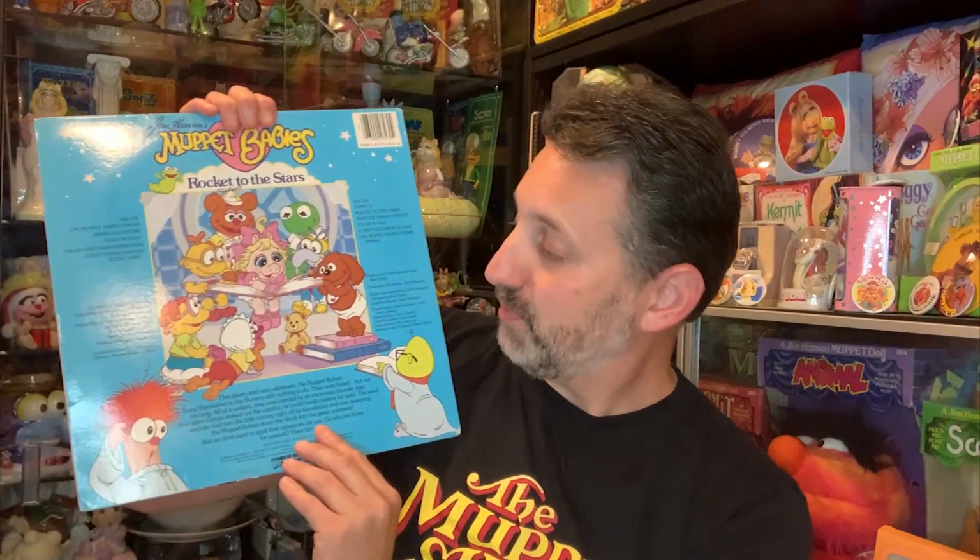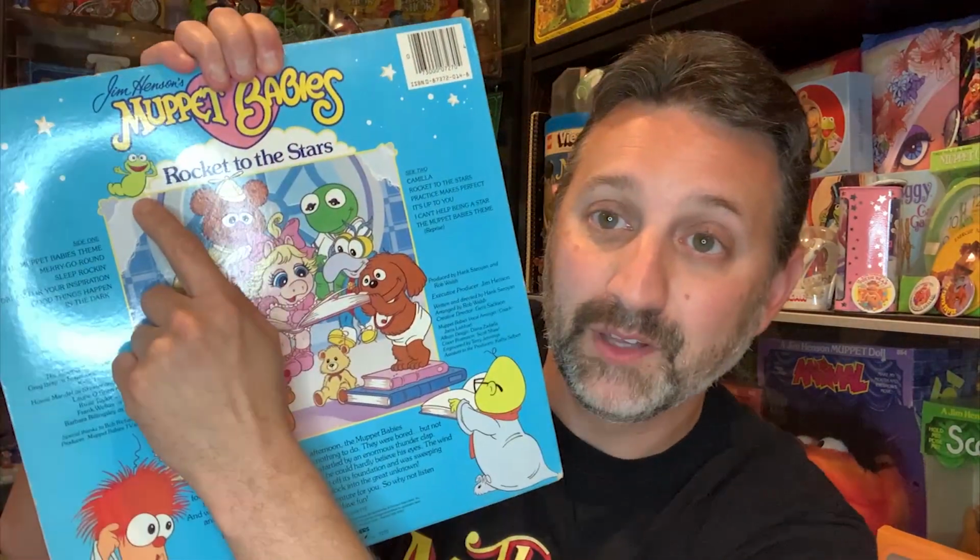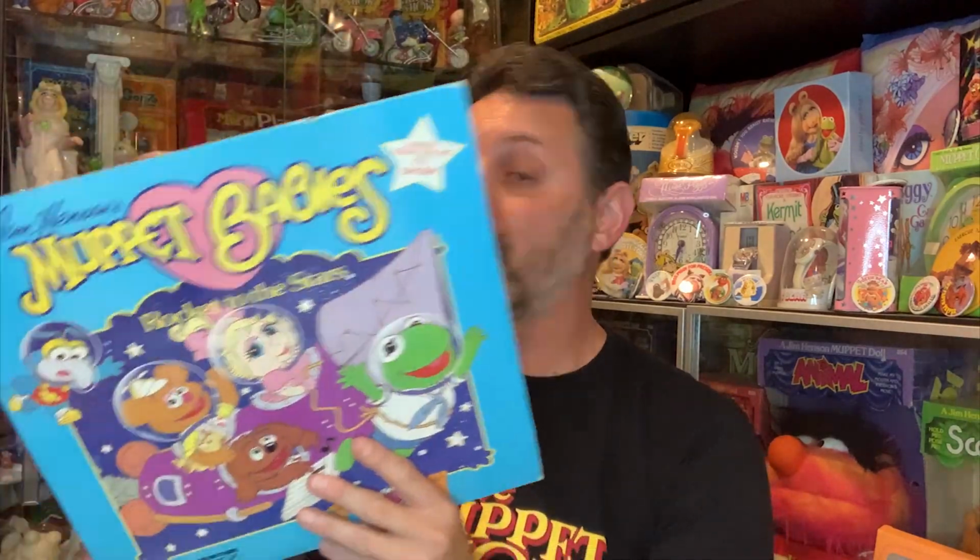On the back, we have all the Muppet Babies out on the window. We even have a little Robin up there. That's cool. Bunsen and Beaker. Really, really neat. The guy was asking $30 for this. I asked him if he could do 25. He said, for you, I can do 20. Just amazing. Blew me away.